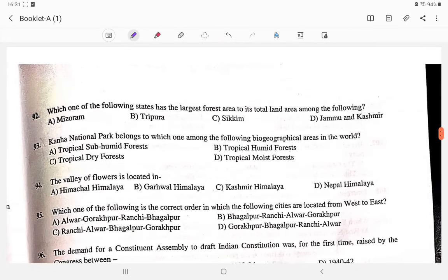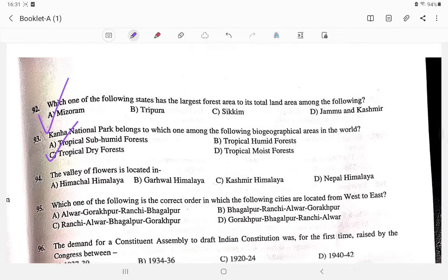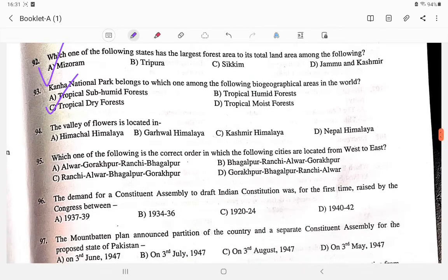Which one of the following states has the largest forest area? Largest forest area means percentage, more than 85%. It is Mizoram. The type of forest in Kanha National Park is tropical dry forest. The Valley of Flowers is in Uttarakhand, so Uttarakhand is a part of which Himalaya? The Himachal. Which of the following is the correct order from west to east? Alwar, Gorakhpur, Ranchi and Bhagalpur.